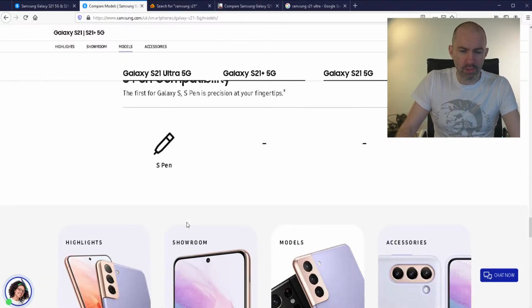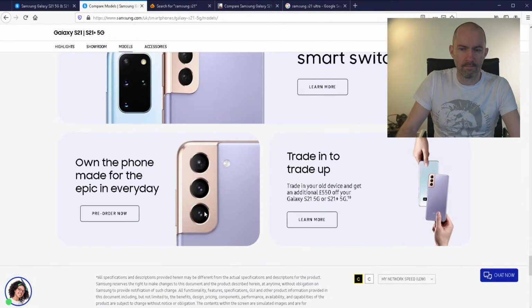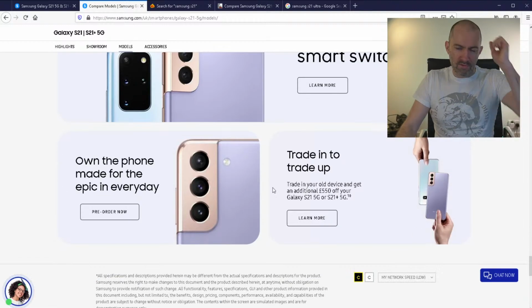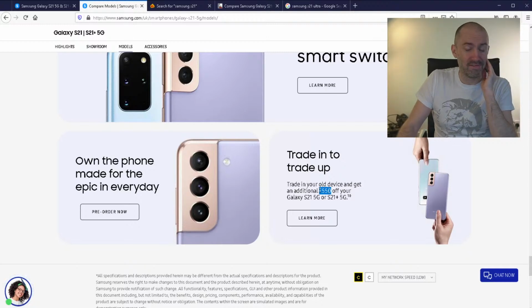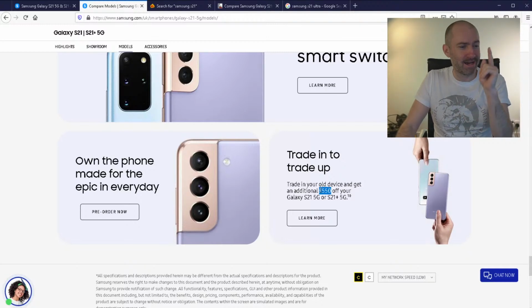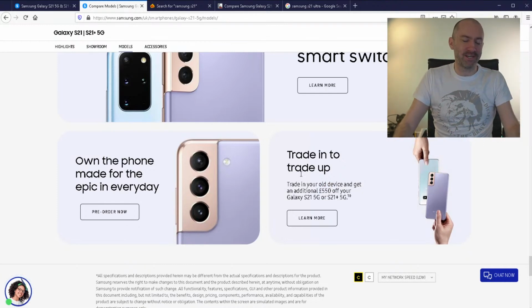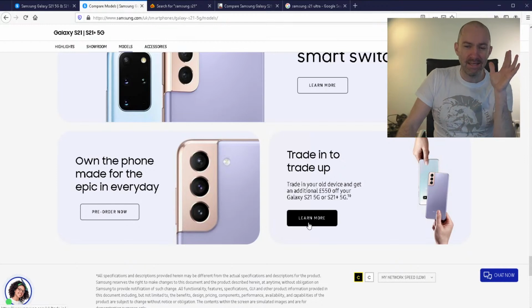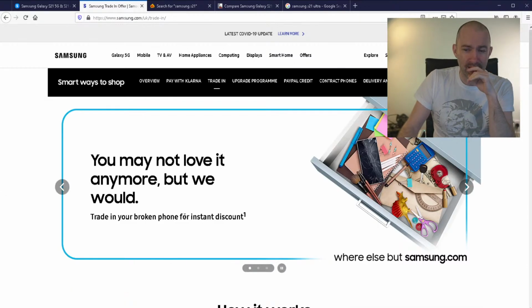S Pen works with the Ultra, so I guess it's been marketed as a Note equivalent. And you've got a very poor trade-in deal, I am sure. An additional £550. Yeah, good luck getting that. Good luck. In fact, let's take a closer look at this. Let's go on a tangent. Let's see whether you can get this £550. It's probably like something like trading your house.